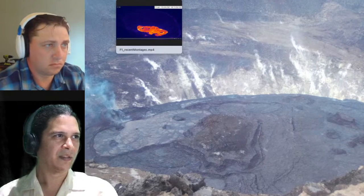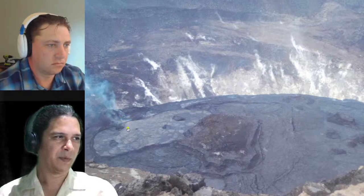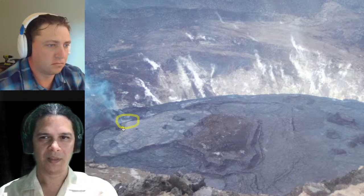Something I didn't point out in this other time lapse was that crust breaking apart. But that seems to be what's happening. It seems to form a little bit of a crust around that nozzle, and then it breaks apart and drifts away. And it seems to be keeping itself fairly open at the double entry point.